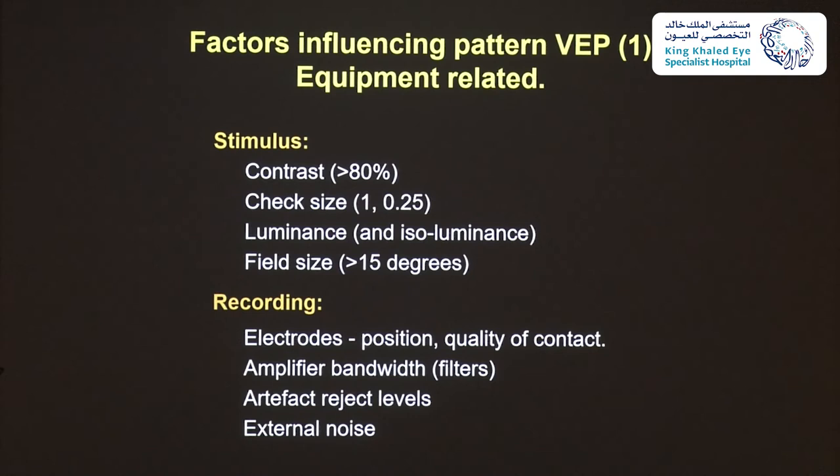But then if you have somebody with Stargardt disease, for example, and you wanted to measure a larger area than the atrophic area, then you can use the 30 degrees. Simply bring the monitor closer to the patient by 50% of the standard distance, and then you can project onto a larger area of the macula. And this is the 30 degrees pattern ERG.